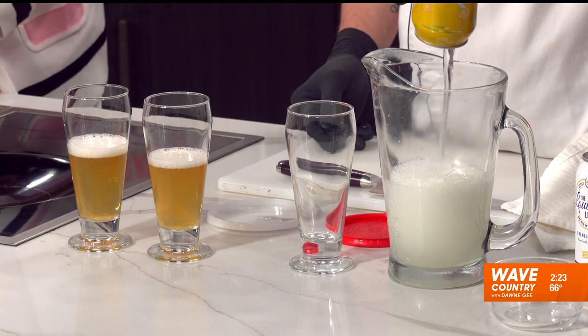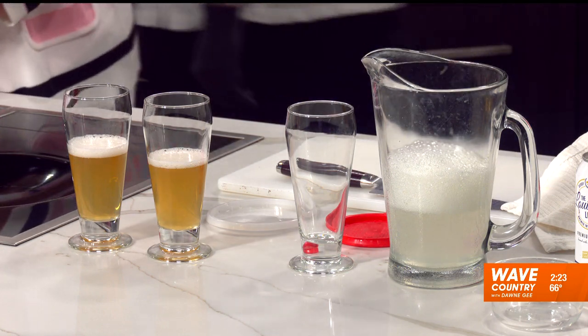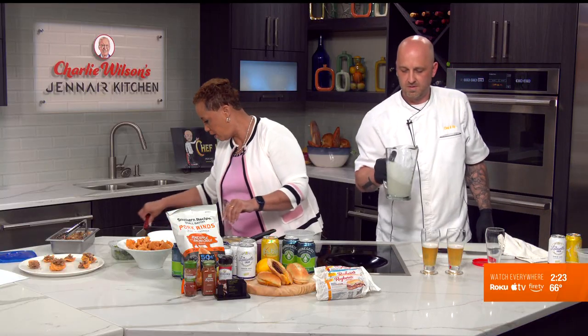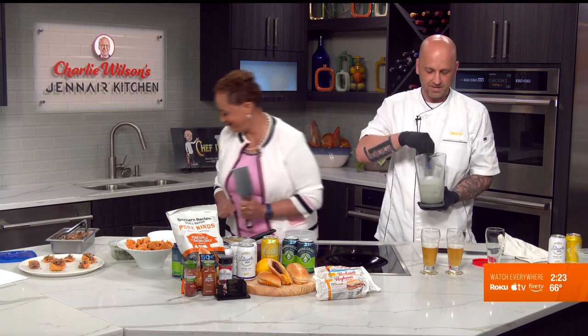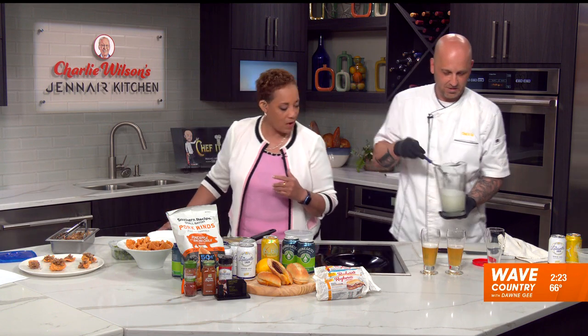Now add that into our simple syrup and give it a stir. What do you need? Oh, we don't have a spoon, so we'll just give it a swirl. Oh, wait a minute. Let's see. Here, use this. That'll work. Perfect. You got to improvise, you know? Yeah, you do. It doesn't always go the way you planned it in the kitchen. You got to be able to roll with it.